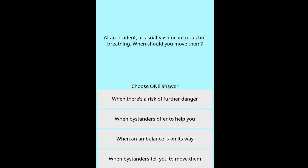At an incident, a casualty is unconscious but breathing. When should you move them? When there's a risk of further danger. When bystanders offer to help you. When an ambulance is on its way. When bystanders tell you to move them.